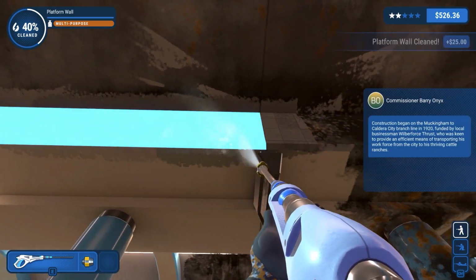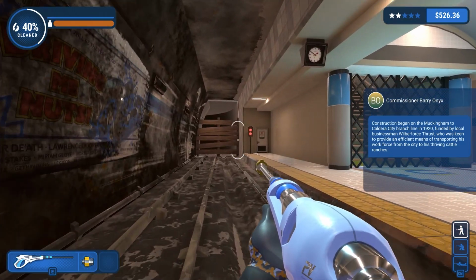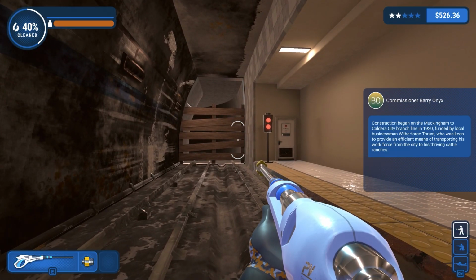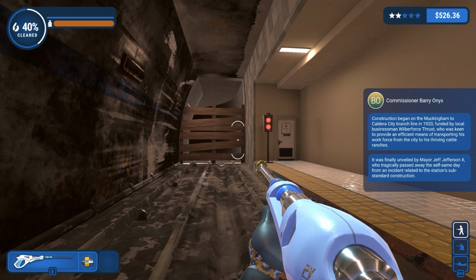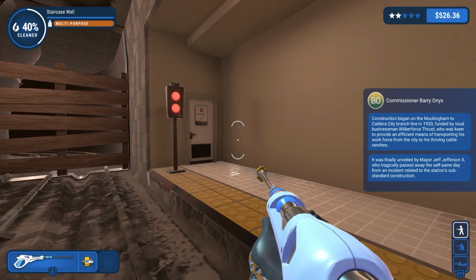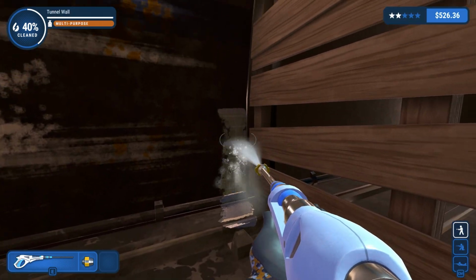Oh, hang on, we've got Commissioner Barry Onyx here. Construction began on the Muckingham to Caldera City branch line in 1920, funded by a local businessman, Wilberforce Thrust, who was keen to provide an efficient means of transporting his workforce from the city to the thriving cattle ranches. It was finally unveiled by Mayor Jeff Jefferson X, who tragically passed away from an incident related to the station's substandard construction.